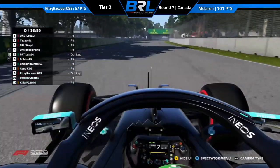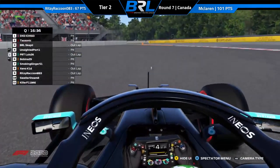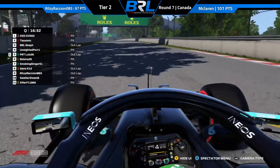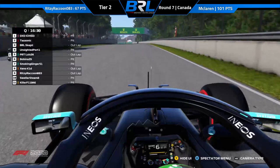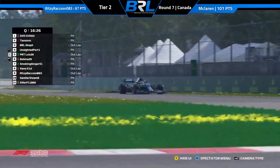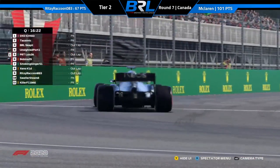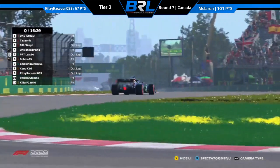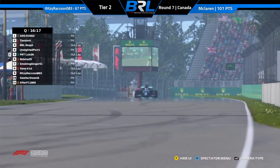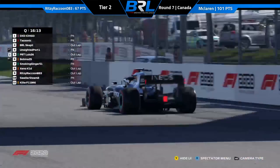Here are the championship standings then. Ritzy leads the championship over the Canadian Zeno in his home Grand Prix, but he's not the only one. We have two more Canadians following him, Sweller in the Alpha Tauri and BRL Skeppy in the Alfa Romeo. Ritzy leads Zeno by 10 points. Look to see if him and all the other fellow Canadians are trying to show off for the home fans at Montreal tonight. Luis, Facetas, and Bobina complete the top 5 with DXD, Sweller, Furcho, Unsighted, and Killer rounding out the top 10.